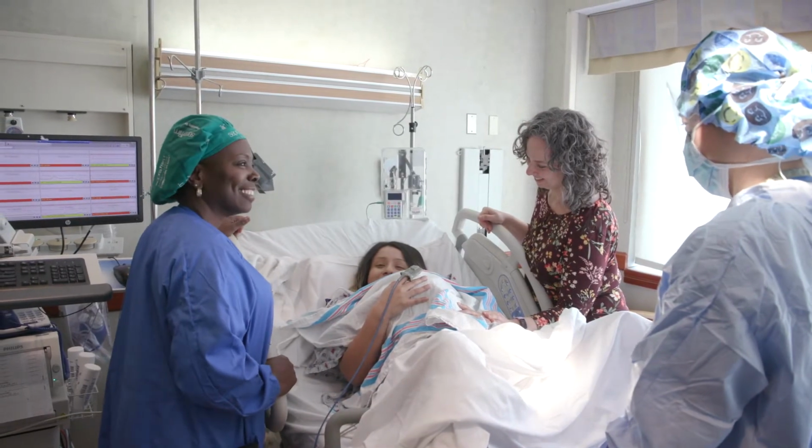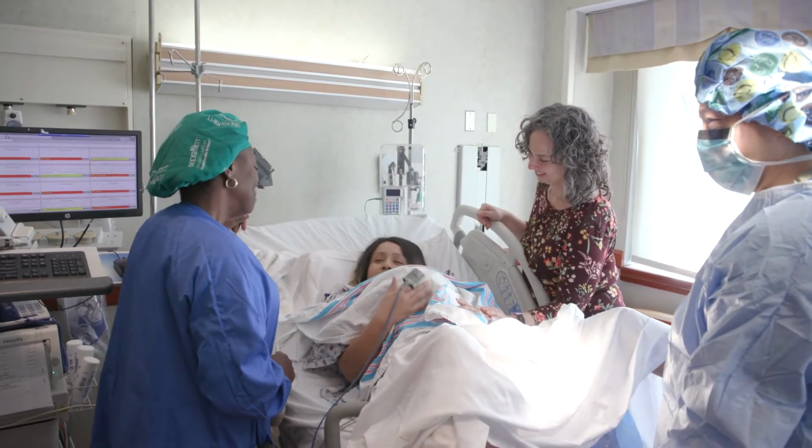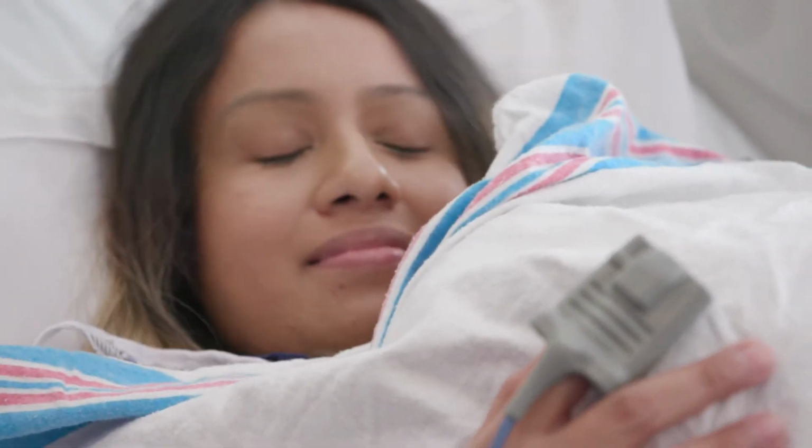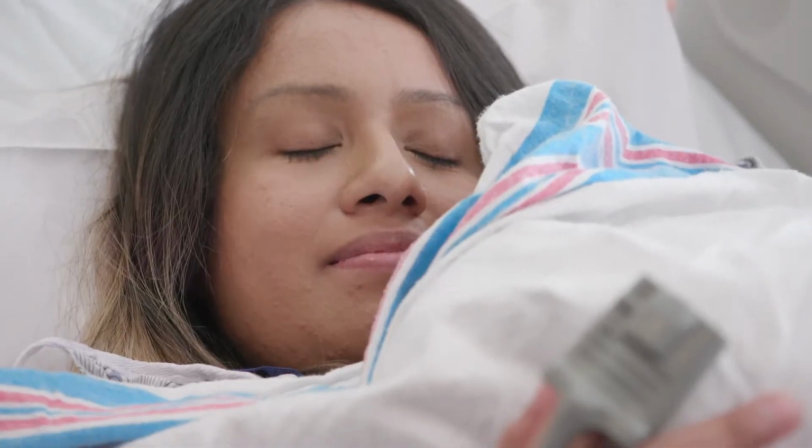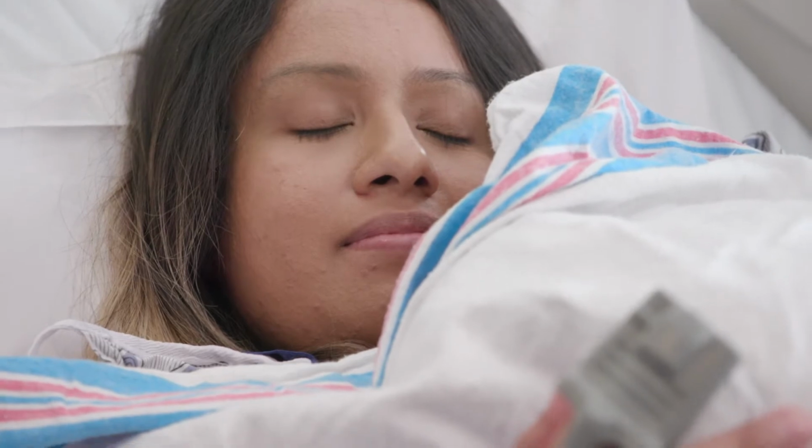After delivery, your new baby stays right with you, skin to skin, to ease your baby's adjustment to the outside world. Skin-to-skin contact is beneficial. It maintains your baby's temperature and blood sugar. It regulates your baby's heart rate and breathing and profoundly bonds you and your baby together.